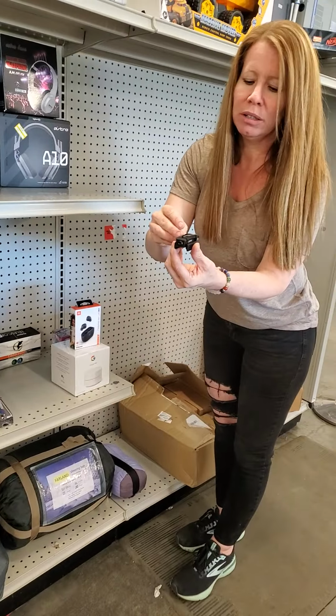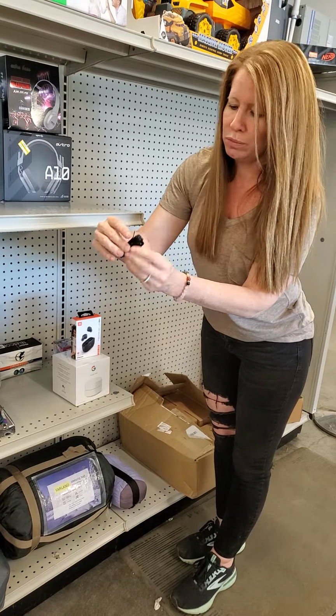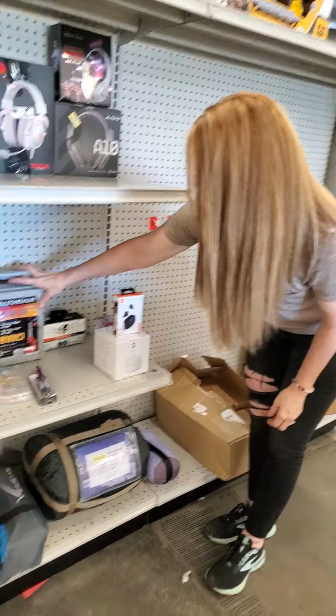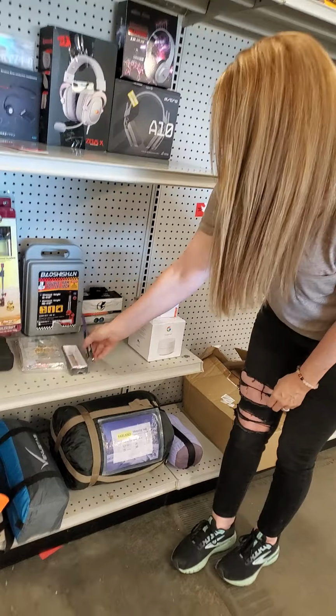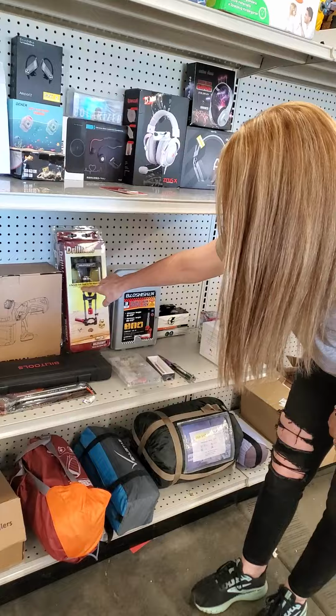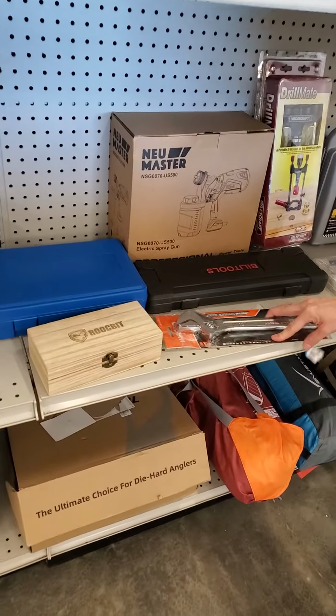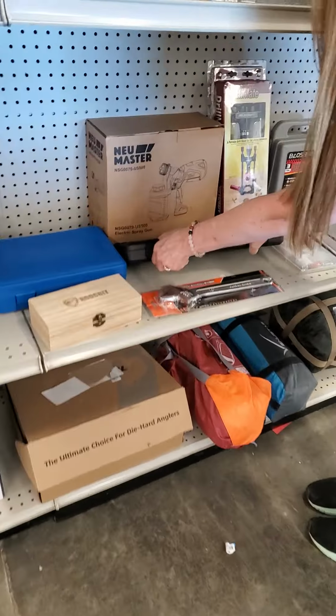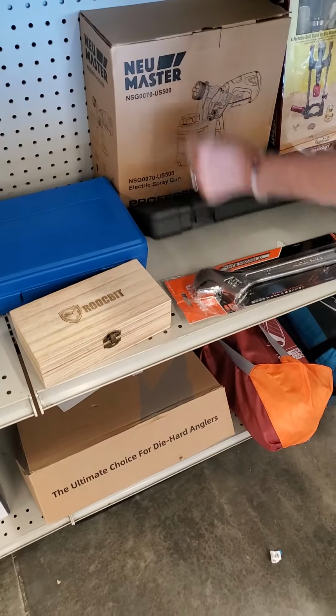It goes on your gun. I don't know if it's a red sight or what it is, but there it is. We got your bottle jack with this fancy knife. We got some fishing tools. We have more of the drill mates. Got a paint sprayer, a big O wrench. And let's look in here.